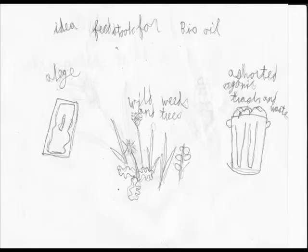Bio-oil is no longer a problem in terms of feedstock, because the feedstock is now junk. Like, say, paper waste, wood waste, food and trash are ideal feedstocks. Crops that you grow for bio-oil are wild weeds. Basically, you let a field go wild, and in the summer you harvest it, or you grow hay. And another is algae.